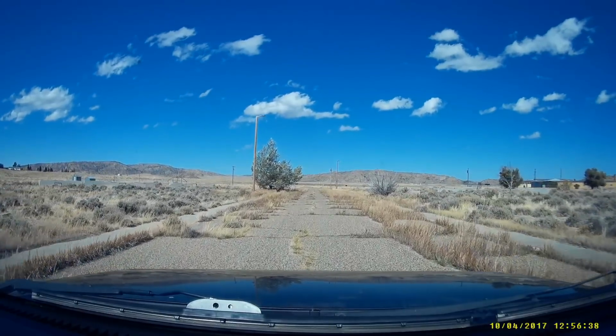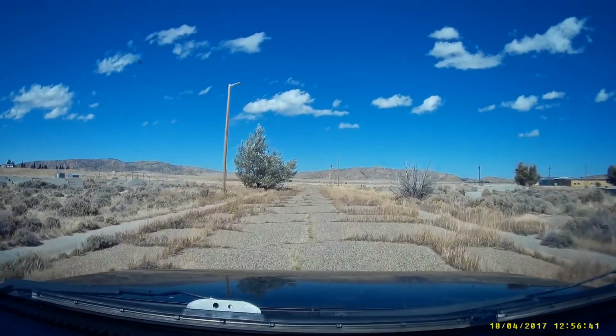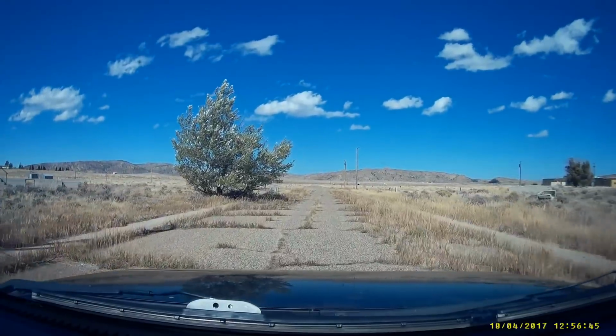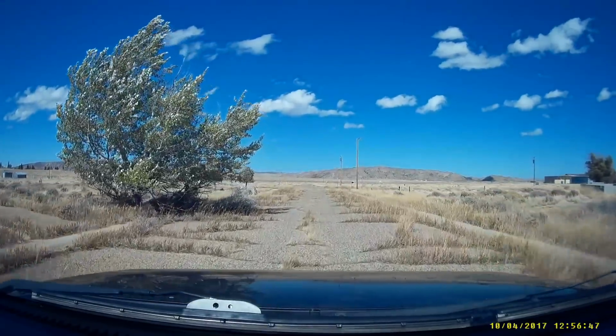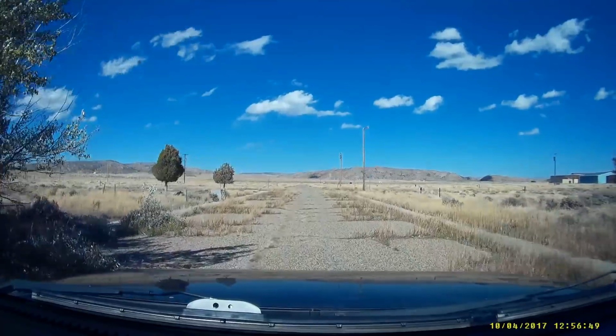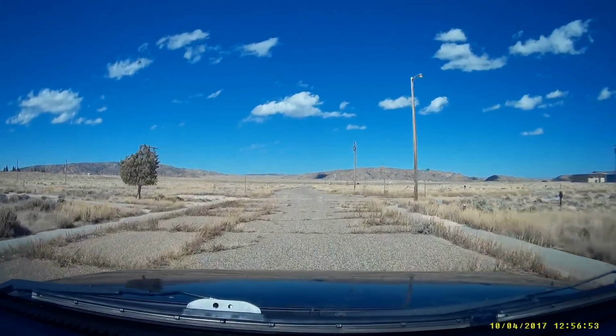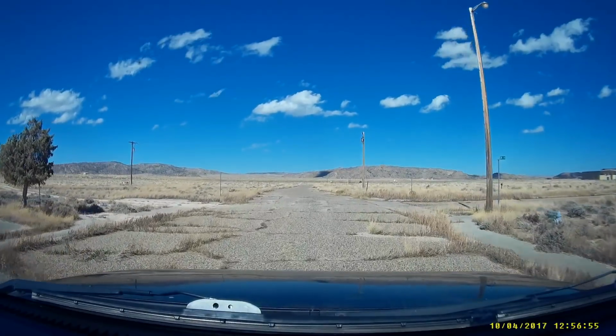Yeah, definitely a modern ghost town. Now that's vacant, it looks like. Possibly. Yeah, I would go with vacant, because look at the smokestacks. Oh, that's what those were. You couldn't tell from the other angle.